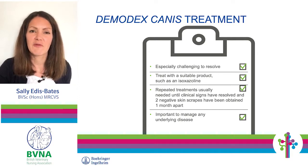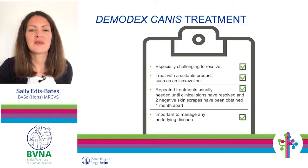Following successful resolution of demodicosis, it's important to monitor the dogs closely because of the risk of recurrence. And lastly, with generalised demodicosis, it's important to manage any underlying disease.